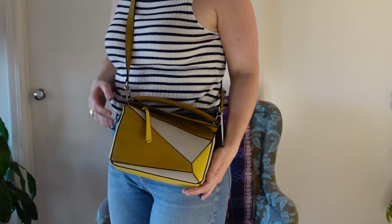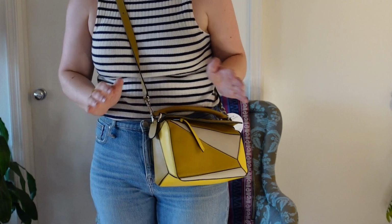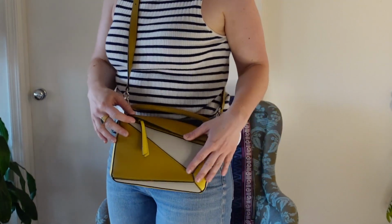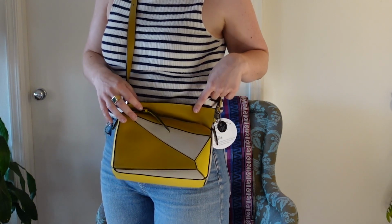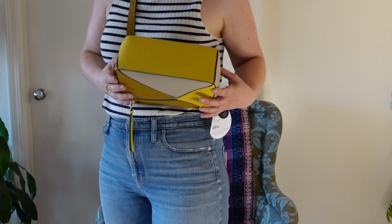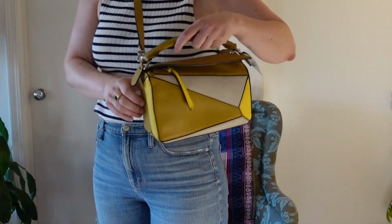Crossbody. This is a great size. I think this is, I really... So this is the tan, yellow, and ochre. Like I said, the bottom is yellow. The back is, yeah, it's just really, really cute.